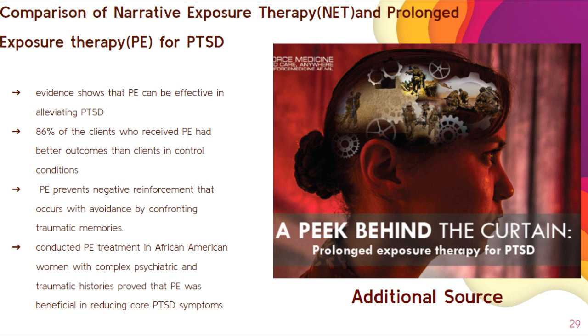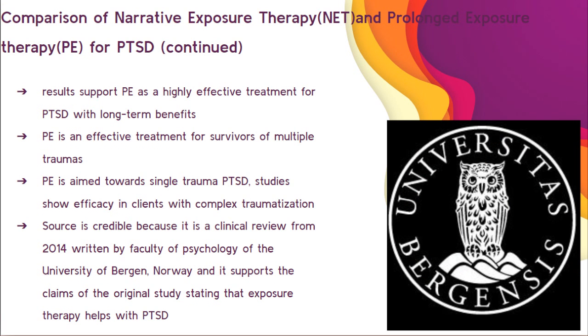PE prevents negative reinforcement that occurs with avoidance by confronting traumatic memories. In an experiment that was conducted on African American women with complex psychiatric and traumatic histories, PE proved that it was beneficial in reducing core PTSD symptoms. Adding to what was discussed in the previous slide, results support prolonged exposure therapy as a highly effective treatment for PTSD with long-term effects, and it is effective in treatment for survivors of multiple traumas. It is aimed towards single trauma PTSD.